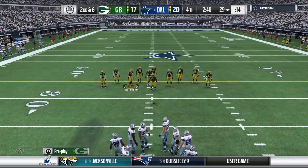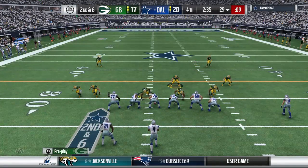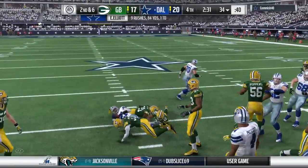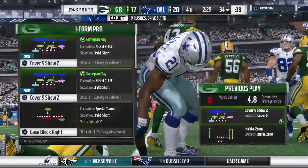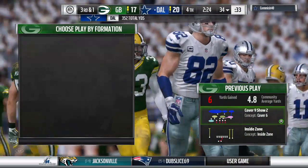Getting late here in the 4th, and if this team has any chance to win this football game, their defense obviously needs a stop here. They'll run it now out of the gun. And he'll take this up near the 35, maybe the 34. That's going to be a 6-yard gain. It leaves them with third down and just a yard to go.